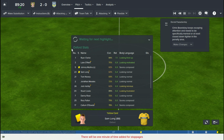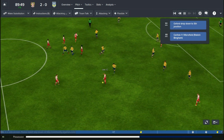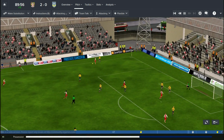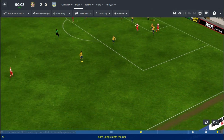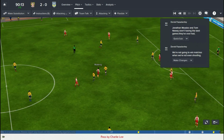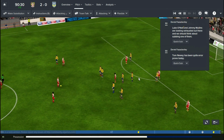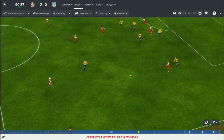I'm going to have to give the players a complete rollicking at full time, because this is just not an acceptable performance at all. Considering we're chasing for a promotion place here, and we can't even beat a team who's down in 21st place, and to only have 2 shots on target as well. We've just not turned up today, which is very, very disappointing. I just need this game to finish now, simply because it's not been very good.